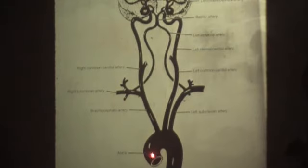The very first vessels, by the way, that are released just as the aorta is forming are cardiac vessels, coronary arteries. In other words, the heart is smart enough to know that if it's going to keep a healthy body with all that pumping it has to do, it first better take care of itself. That's what is known as enlightened self-interest. Once it's done that, it produces on this side a brachiocephalic artery, and on this side a subclavian artery.